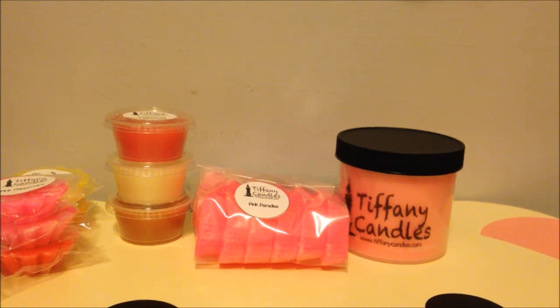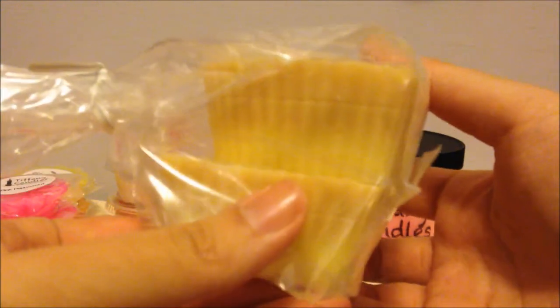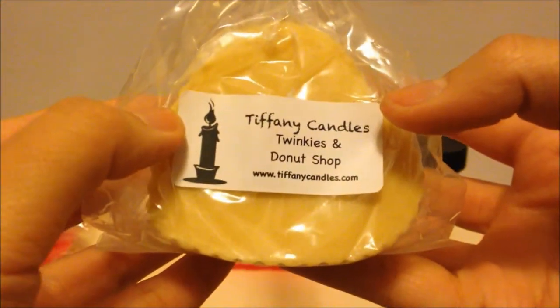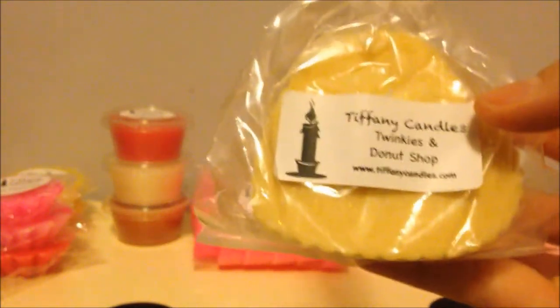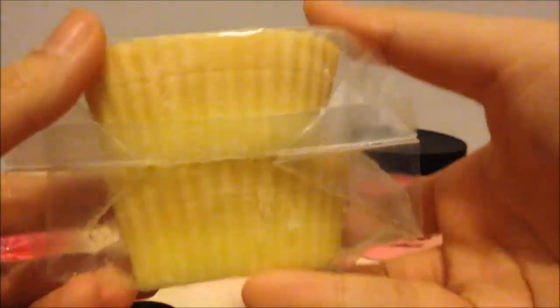Oh, layered sliceable jumbo hearts. So it's really big hearts that is over pour from her ready to ship loaves. Right, so I'm gonna show you that, and it comes in 2 packs of 2. So this first one is Twinkies. Oh my God, my voice just broke or something. Twinkies and Donut Shop. Yeah, I don't really like Twinkies, but I got this anyway because I was curious.